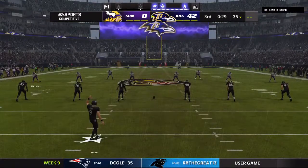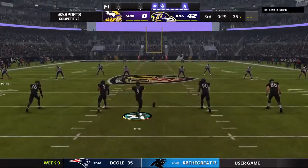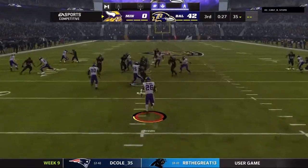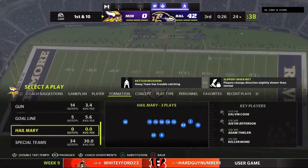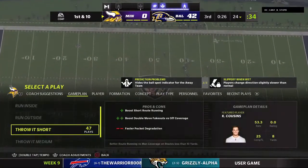Justin Tucker to kick off. Tucker now to kick it away following the touchdown. Taken in at the 3. And he brings us out past the 20 to the 24. Vikings take over, first and 10 at their own 24-yard line.